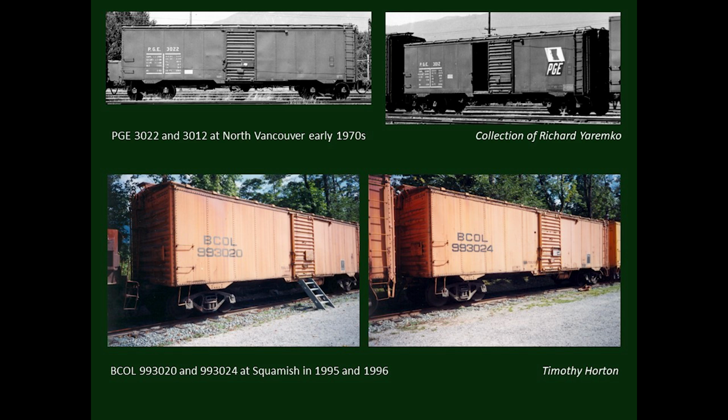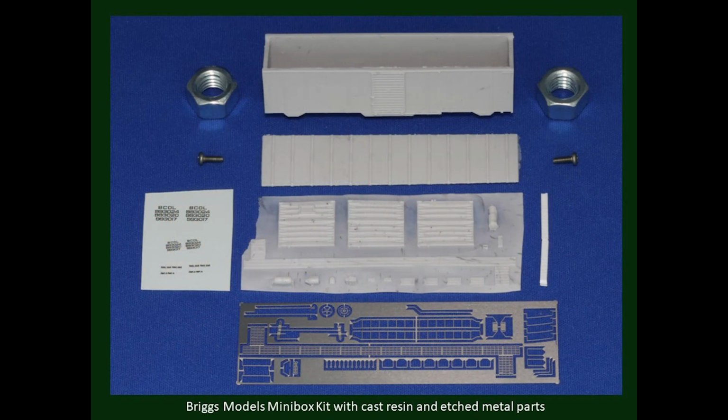The cars in revenue service were renumbered PGE 3001 to 3050, and they were painted in the freight car red with minimal stenciling, although at least 1 or 2 cars received a MAP logogram. They appear to have been used in grain service until 1974. Briggs Models offered a cast resin and etched metal kit for these cars in N scale. In HO scale, Trueline Trains released a plastic version, including a ready-to-run version in the BCR's Maintenance of Way scheme.